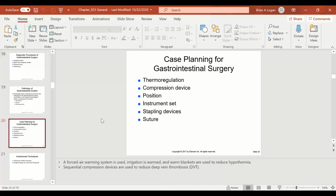Some things we got to think about. These are for more of your open type procedures. Thermal regulation, right? We're opening this abdomen up. It's exposed to the outside, to the coldness of the operating room. So we definitely got to have warming blankets on the patient, covering everything else that we're not working on. Compression devices. These are like the TED hose and the SCD machines, the sequential compression devices, to prevent any kind of pooling of blood in the veins and things like that, causing a thrombosis.